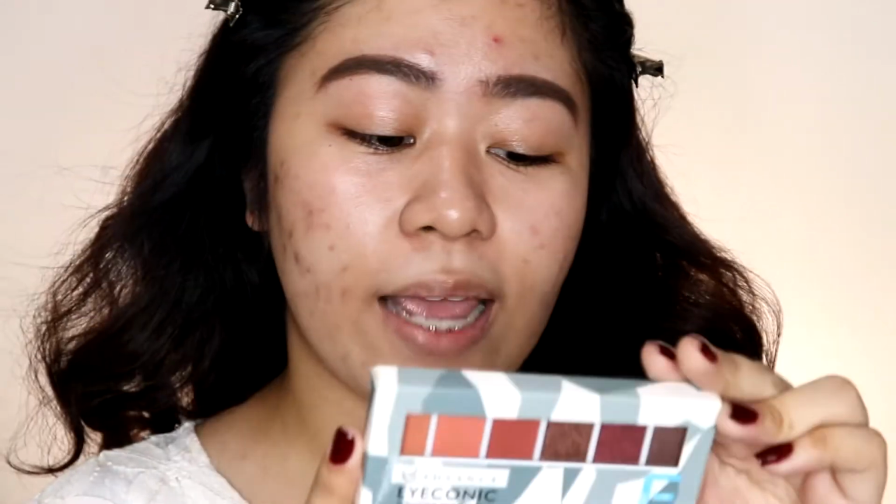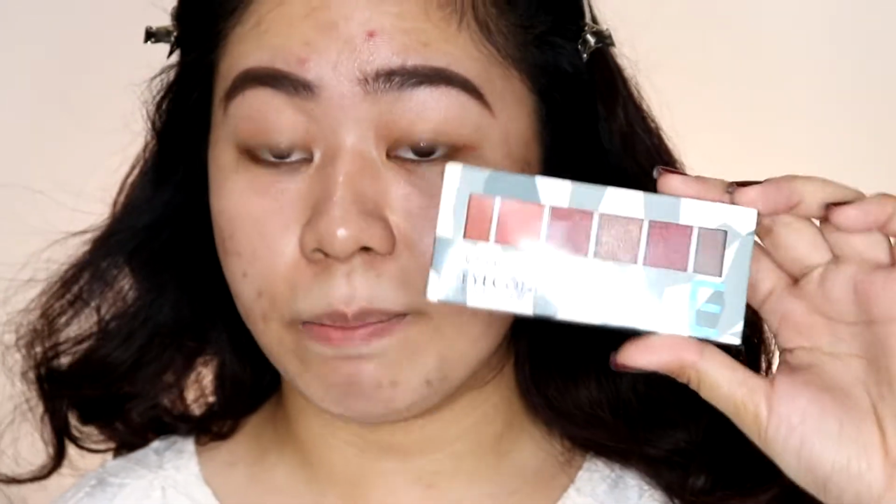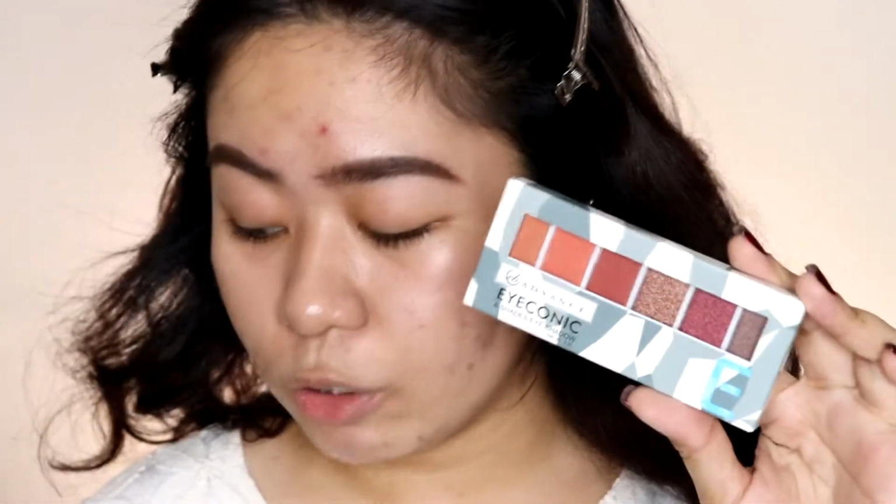This is the Eyeconic 6-pan eyeshadow palette. One is in the shade Mixed Metals. Ang recent release nila, which is si Rich palette. This one is really nice if you're looking for fall colors na mga eyeshadow. And then, one of my favorite eyeshadow palette from the drugstore, which is, I think, no longer available sa market. This is their Total Effect eyeshadow palette. But for today's video, I will be using yung 6-pan eyeshadow palette nila since binili ko siya for the purpose of this video.